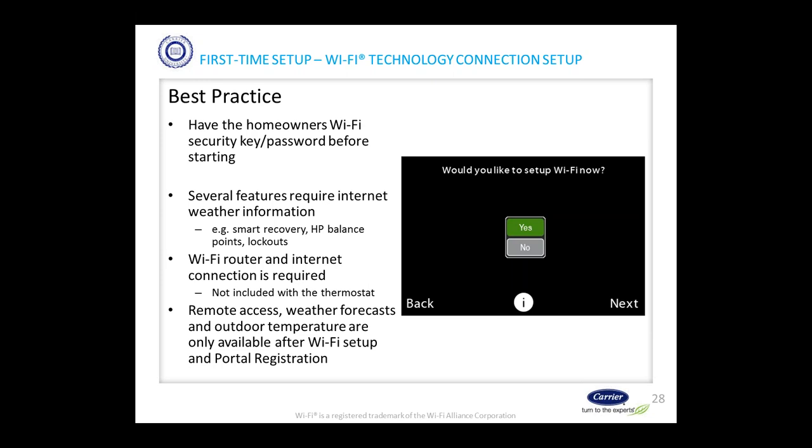In order to set it up on their Wi-Fi, they do have to give you the Wi-Fi password. Some of them will know it, some of them will not. Some of them may have to call their grandkids and get it. If they don't know what it is, you can ask them where their router might be. And if you flip the router over, most modern routers do have the password on the bottom, and most people don't change the default password. So chances are high that you can use that password and it'll probably work.